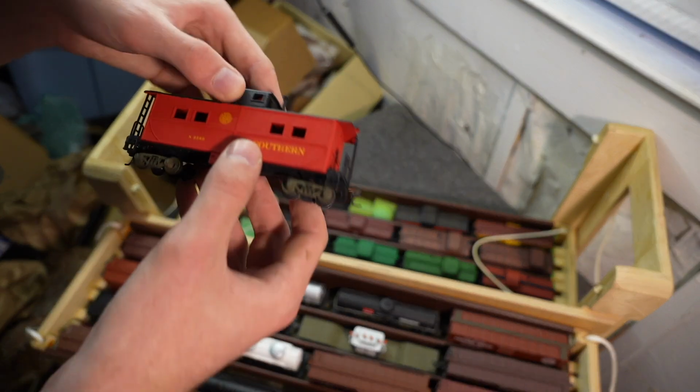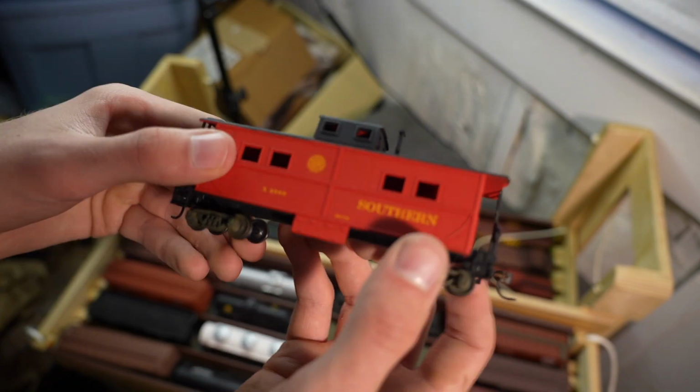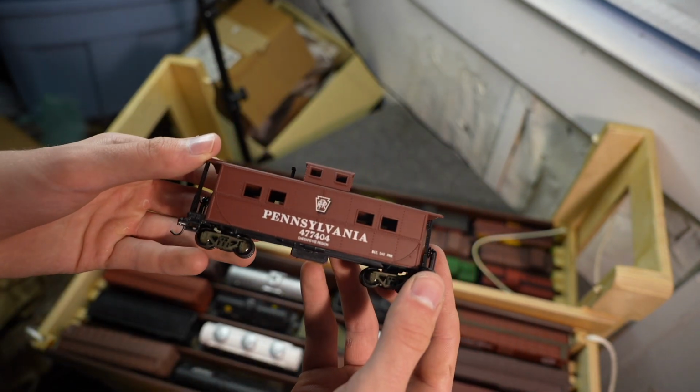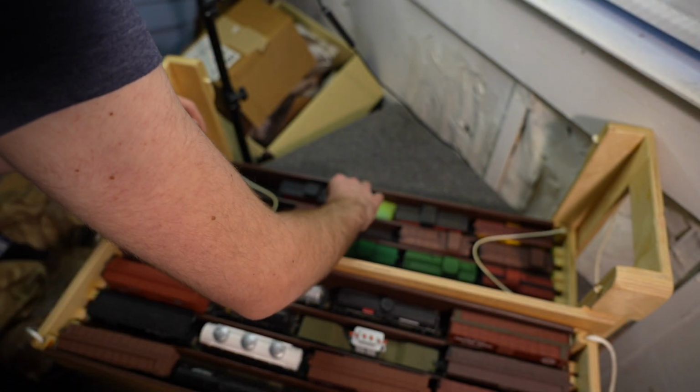Stuff like this Southern caboose here. This is a really, really touched up and well done version of an AHM caboose. Here's the same thing. I think this was originally like a Lifelike car or something, but he's gone and put weights in it, KDs, metal trucks and everything.